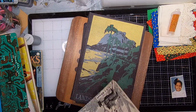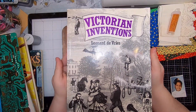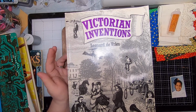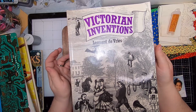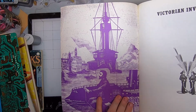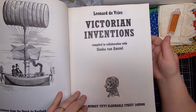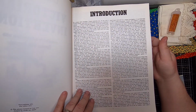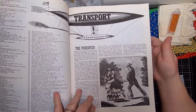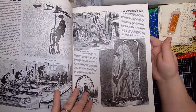Next, this is such a treasure. I was so excited to find this book. I'm usually looking in the gardening and field guide, nature books area, and this was just in there. This is awesome. Victorian Inventions. Look at the inside page, it's just purple, a beautiful image. And then it's all these amazing black and white compiled illustrations. This book's from 1973, originally published in 1971. The entire thing is just awesome.